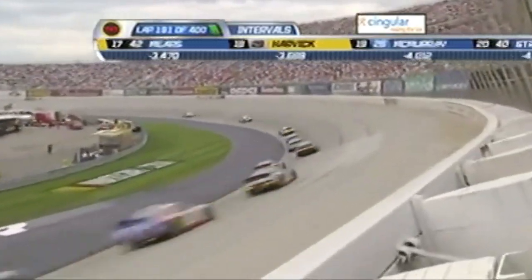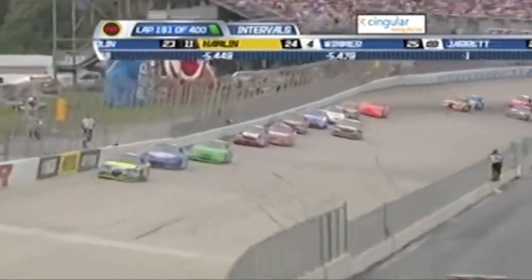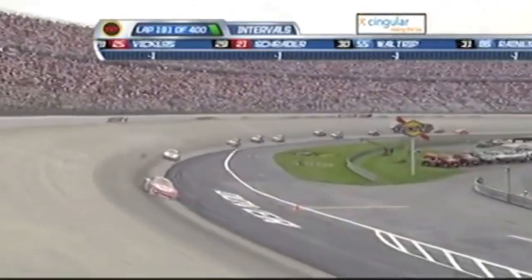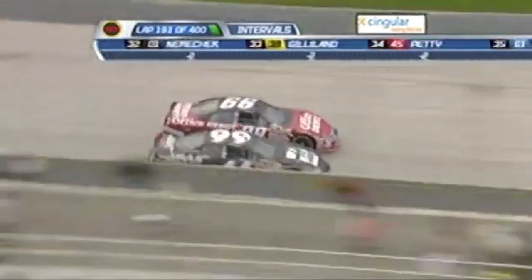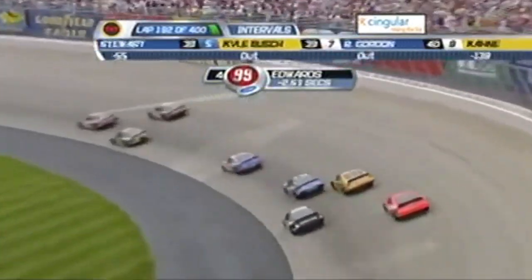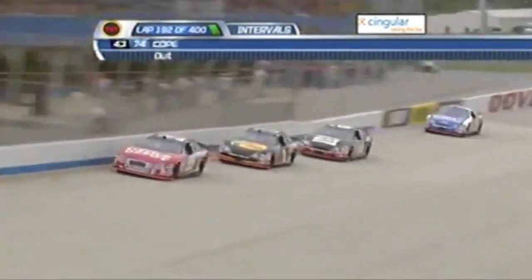Guys that stayed out have about 20 laps on their tires. But they have track position. Sometimes that's better than tires. Exactly. Carl Edwards getting underneath the 66 car. Jeff Green. Jeff is a lap down. Carl Edwards currently in the 4th position. Truex Jr. the 1 car right behind him.